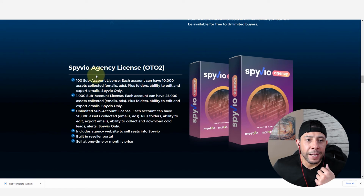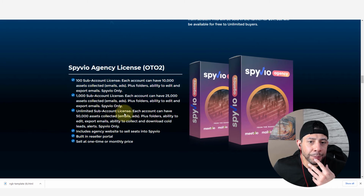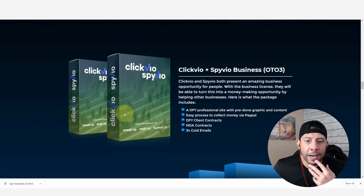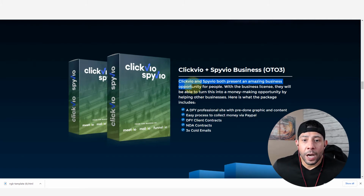Then we've got ClickVio agency license. This is something we will probably take a look at as well, since we do quite a bit on the agency side. So go ahead and pause the video and read through that as well. Then you've got ClickVio Plus and ClickVio Business. There's an option for both of these products.